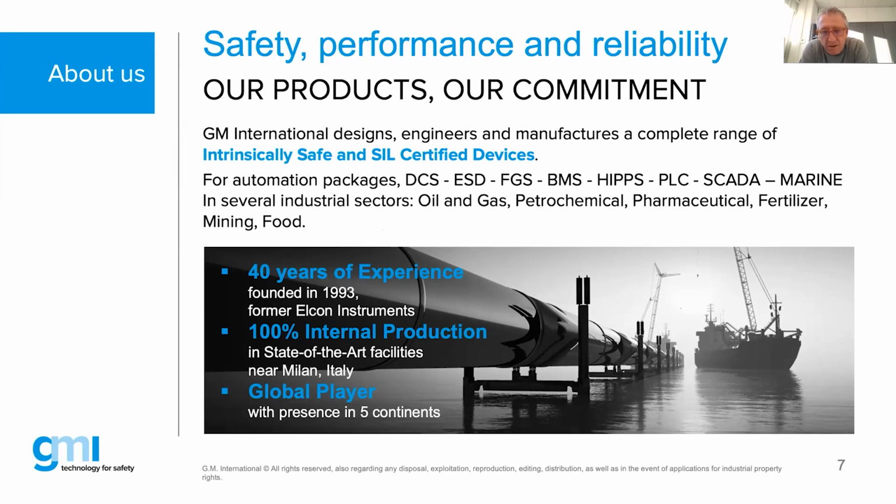Just a few words, because I already took too much time because of my delay, about GMI. What we are doing is field interface, and we are very focused on safety, and that's why our equipment is either certified for functional safety up to SIL 3 level, or intrinsic safety, or both in the same product. You find GMI in different packaging automation like DCS, ESD, fire and gas, and in different industrial sectors, from oil and gas up to food and beverage as well, where safety is important.